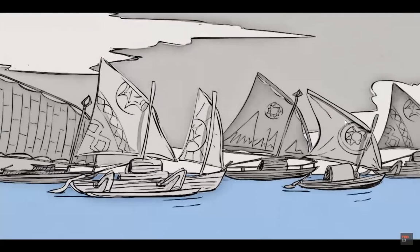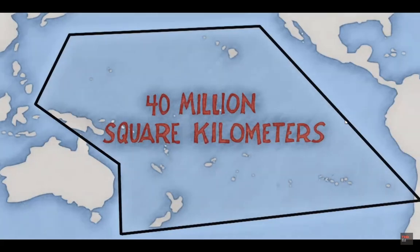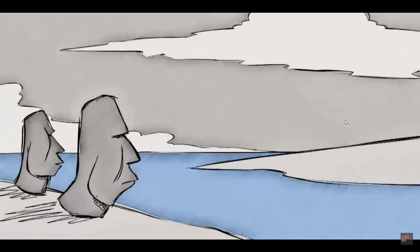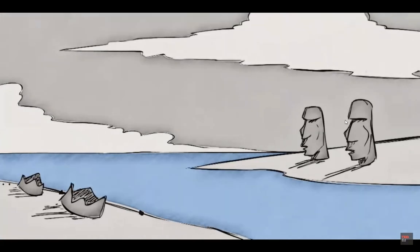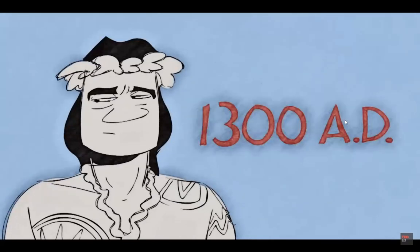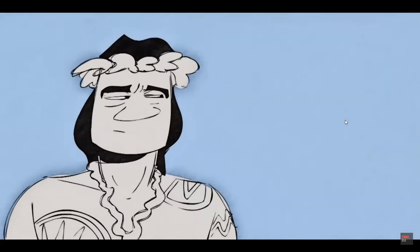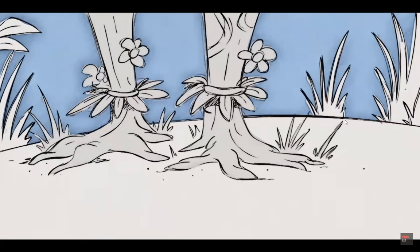Early Polynesians eventually settled a vast area of islands spread over 40 million square kilometers of the Pacific Ocean. Some historians believe the voyagers moved from place to place to avoid overpopulation, others that they were driven by war. Voyages became less frequent by around 1300 AD as Polynesian societies became more rooted in specific locations.